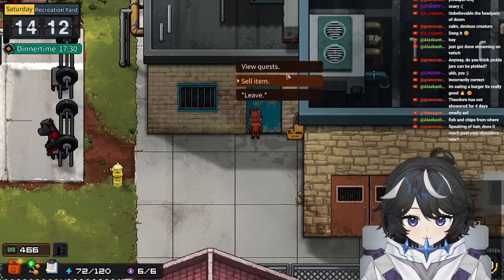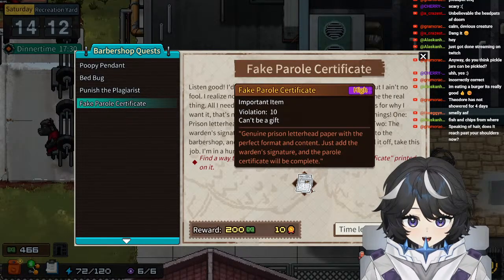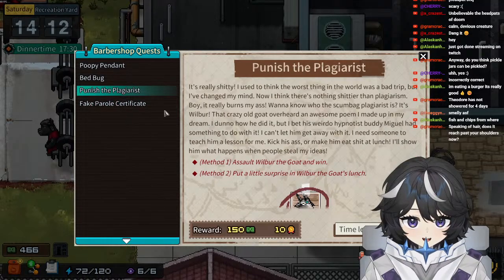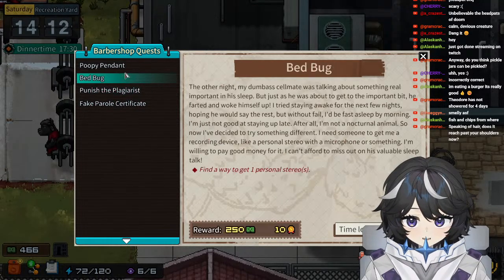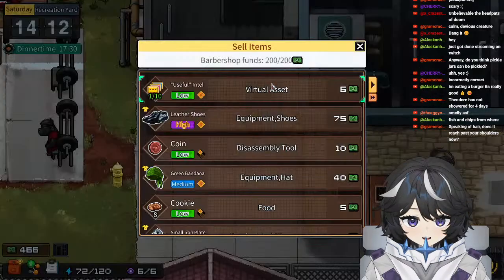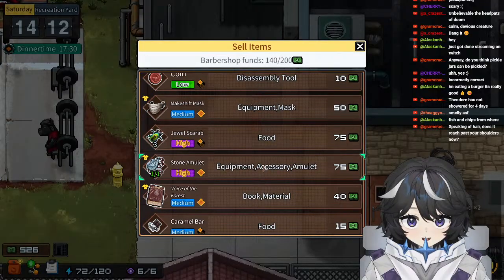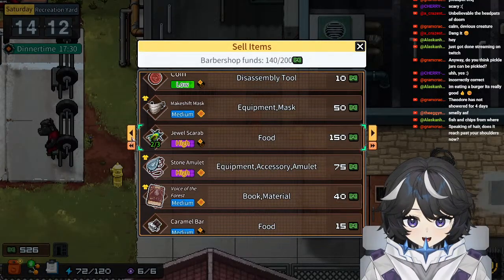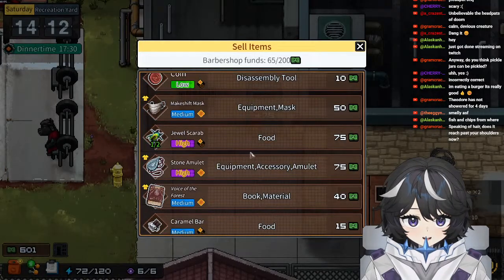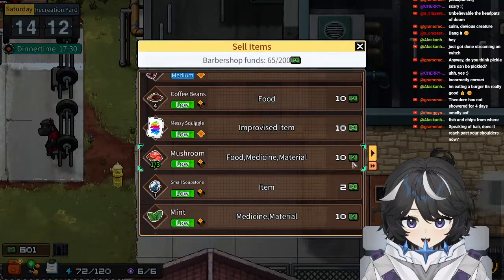Knock knock. What kind of quest? Fake parole certificate. Find a way to get a prison letterhead paper with the parole certificate. No shot. Punish the plagiarist. Nope. Bedbug. No. No. These ones are all a little too tough for me. I'm gonna sell your intel. You got anything easy? Oh my god, 3 scarabs? No, dude. That's all the money. That's all the money he got. Oh, fuck. These things are a little too pricey to be holding on to, I think.